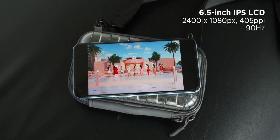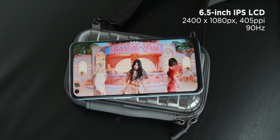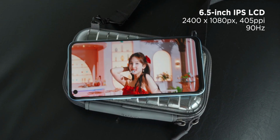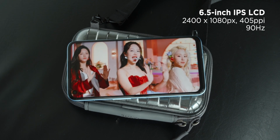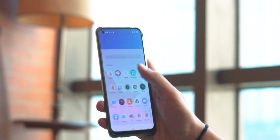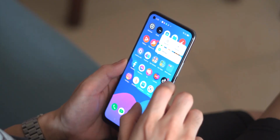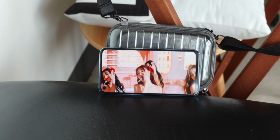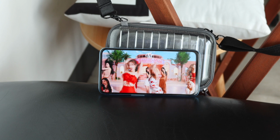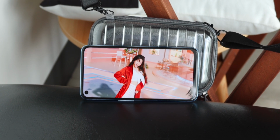Okay, talking more about its display, its 6.5-inch screen has an IPS panel with a resolution of 2400 by 1080 pixels, a pixel density of 405 pixels per inch, and a peak brightness of 600 nits. It has a 90Hz refresh rate option, which is something that we didn't get on the other variants in the Realme 8 series. However, if you can remember, the 4G Realme 8 and Realme 8 Pro are equipped with Super AMOLED displays. Either way, with the Full HD Plus IPS screen, you can still expect vivid color production, good viewing angles, and its 90Hz refresh rate simply makes the experience more immersive.